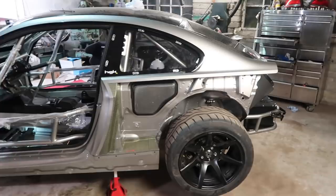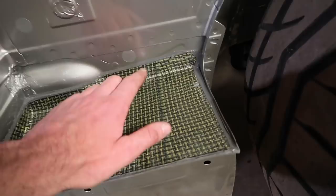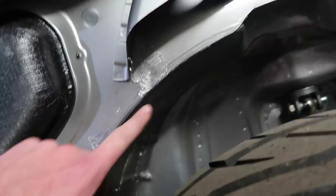Short wheelbase E92. I love the quality of the carbon Kevlar here, all sealed around, no smoke getting in anywhere, which is one of my favorite things about a well-built drift car, is no smoke getting into the cabin. Every single one of the seams is covered with sealer, and yeah, it's really well sealed, even down here, sealer where it's meeting the bulkhead.